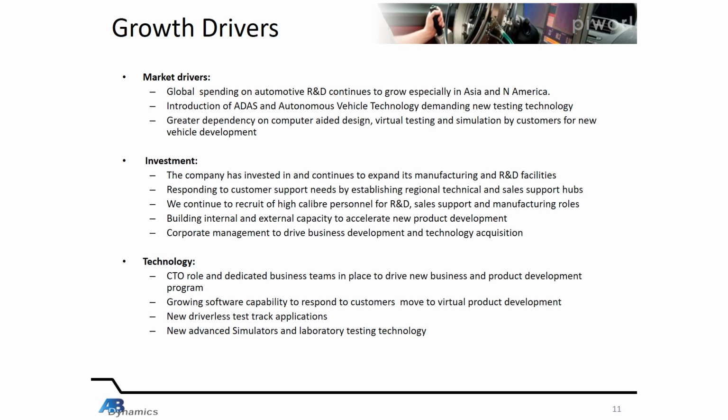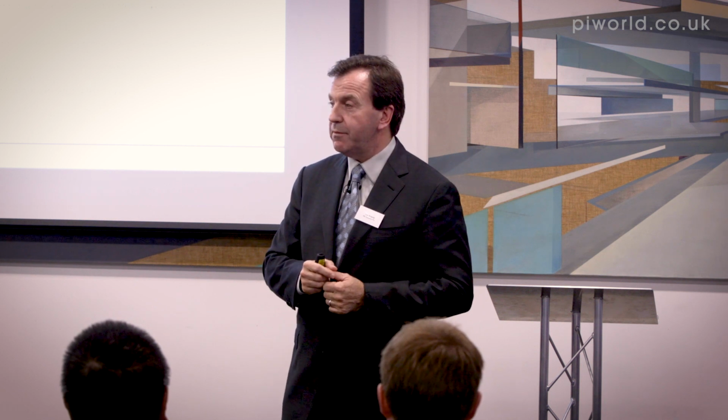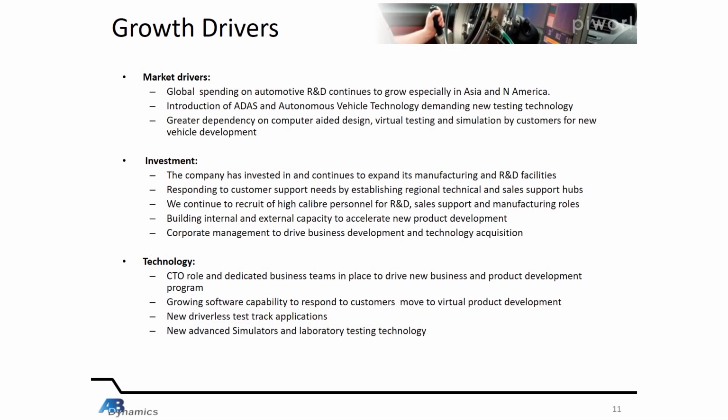Third thing is a great dependency now on computer-aided design. We heard recently that Dyson want to get into the car business. They'll do it a completely different way. They will do it through virtual testing and simulation and computer-aided designs. The models are getting very sophisticated these days. You still have to build a prototype and you still have to go through the cycle, but you don't have to do it as much. And you can make those changes on the computer and you can prove them on the simulator before you go down the expense of the prototyping. But at every point of that development cycle, there is a product ABD wants to sell and wants to position in front of the customer. So our investment is very much about new facilities.